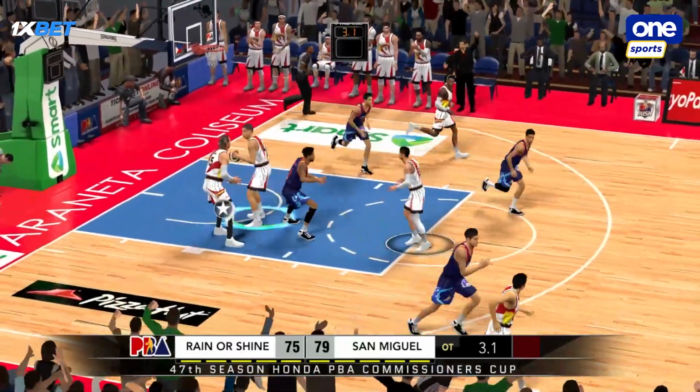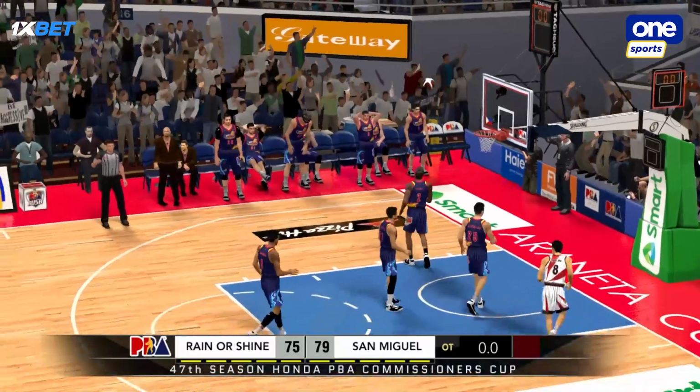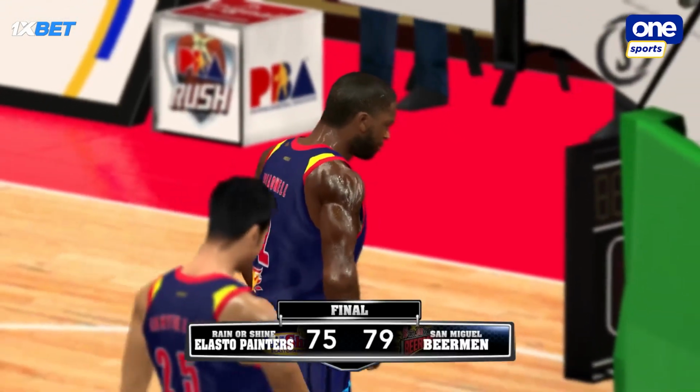And a miss there on the triple. From half court, misses there. And so the home crowd treated to a win. An impressive victory in overtime after an exciting end in regulation.